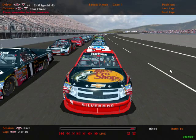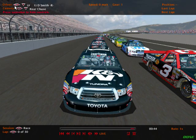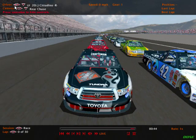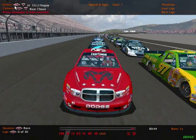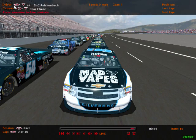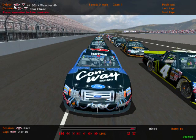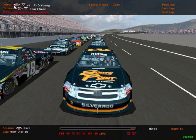On the pole is the young Japanese driver Makoto Iguchi in the number 3, and on her outside is Daniel Smith in the number 1. Row number 2 has the new points leader Skyla Johnson, and on her outside is John Cidanino. In row number 3 we have William Duncan and Jeffrey Finguy. Row number 4 has Chris Rickenbaugh and Gene Sanford. Then in the top 10 are Sam Young and Chris Washer. And here's the rest of your starting lineup.